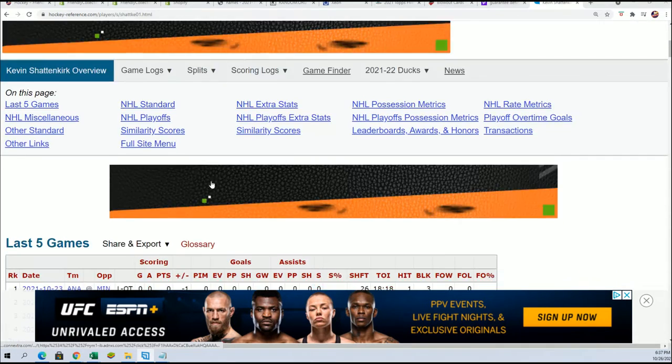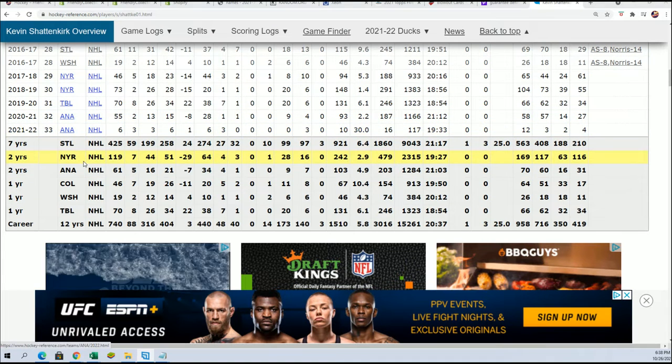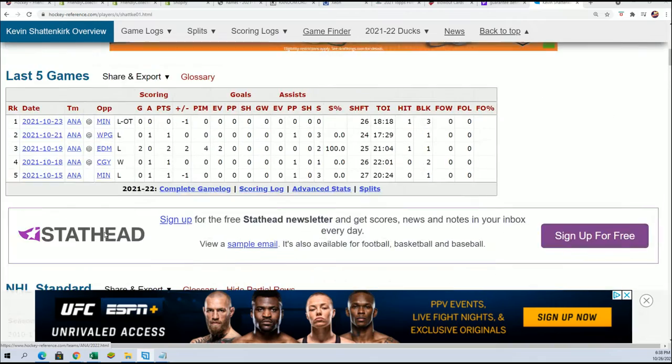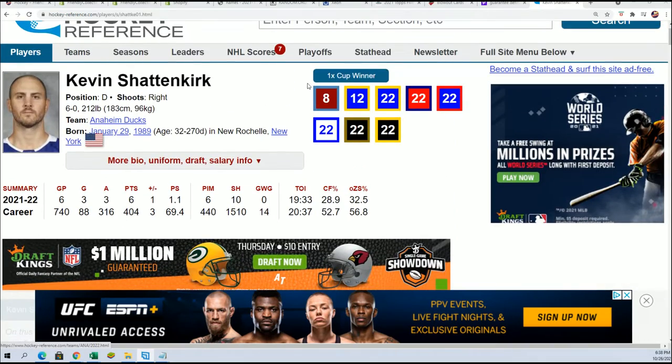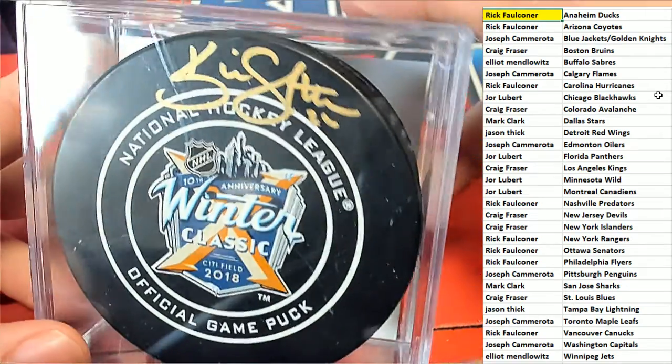So he's a current player, and I think right now he's playing for Anaheim. He's a current player, and you can see he's a cup champ. And so big hit here for Rick. Congratulations, Rick has Anaheim. Nice one. Love the gold ink on that thing.